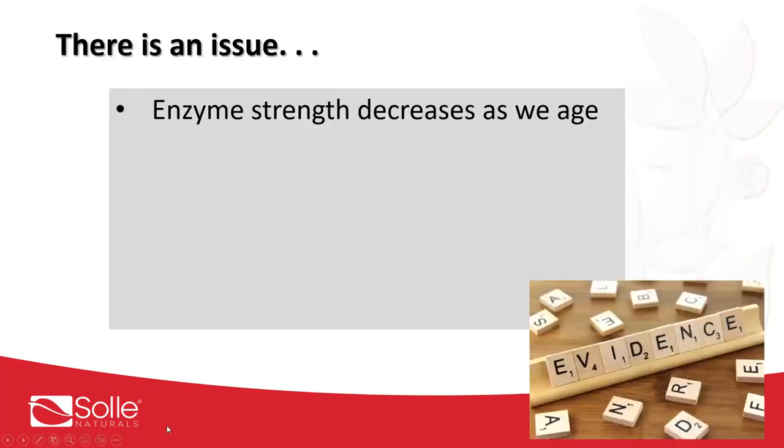And there's evidence that there is an issue here and a need in the human race here. And we can understand that better by realizing that our enzymes decrease in strength as we age. So when we're younger, at age 16, 17, 18, our enzymes are strong enough that they can actually strip the paint off of a car. As we get older, we have a harder time breaking down our food. One of the reasons being that they're simply not as strong in the enzyme strength that we used to have.